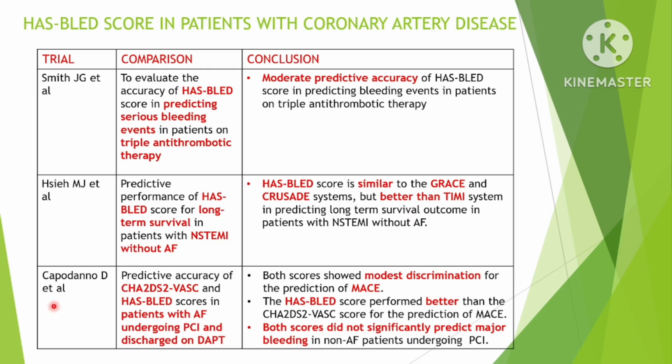Then the third study by Capodanno et al., which compared predictive accuracy of HAS-BLED score and the stroke risk prediction score in patients with atrial fibrillation undergoing PCI and discharged on DAPT, showed modest discrimination of both these scores for predicting major adverse cardiac events, with the superior performance of HAS-BLED score over the stroke risk prediction score. In addition, both scores did not significantly predict major bleeding events in non-AF patients undergoing PCI.